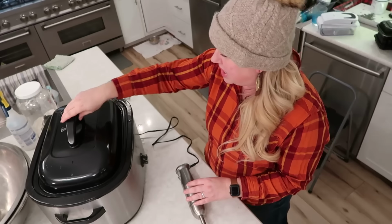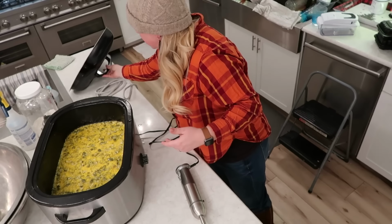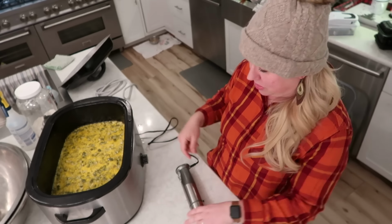Okay friends, so it has been several hours. This is what our broccoli and cheddar soup, even though we ended up using a different blend of cheese, looks like, and now I'm going to use the immersion blender on it.